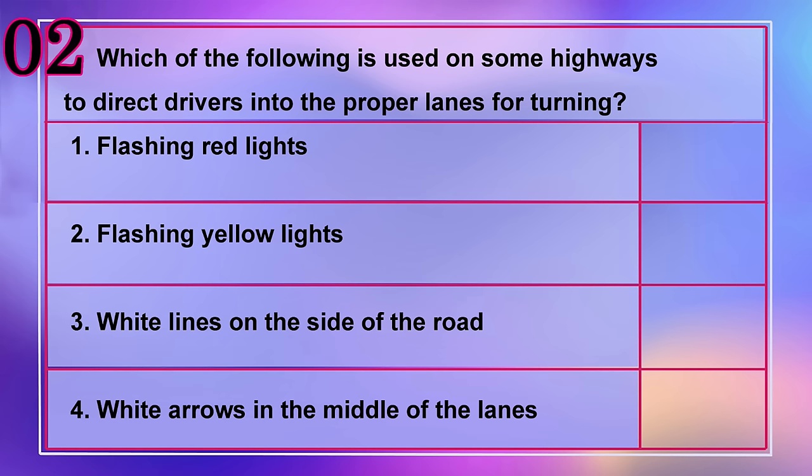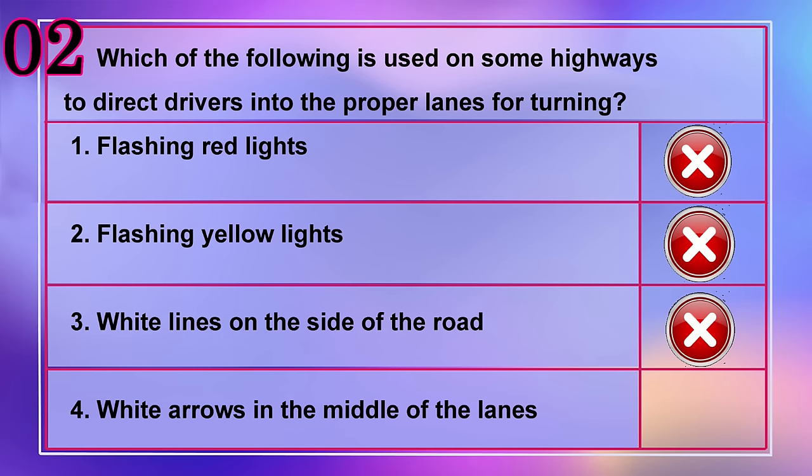Question number 2. Which of the following is used on some highways to direct drivers into the proper lanes for turning? 1. Flashing red lights. 2. Flashing yellow lights. 3. White lines on the side of the road. 4. White arrows in the middle of the lanes. Correct answer is 4. White arrows in the middle of the lanes.